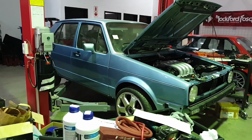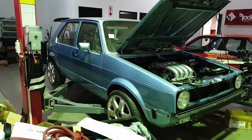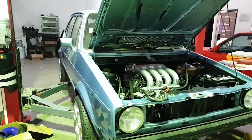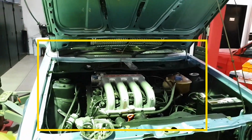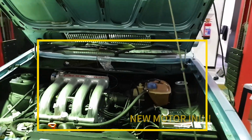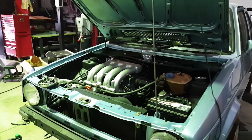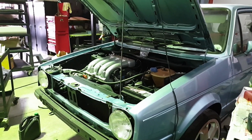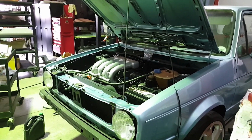Make sure you keep an eye on the channel for an upcoming video which will give you a full update on Sean's shop project, the VW Mark 1 Golf. We now have the new motor in and a huge amount of work has been done by Sean to get the car ready. In the new year, it'll be dynoed and be ready for the road. So keep an eye out. We'll give you a full update on that in an upcoming video.